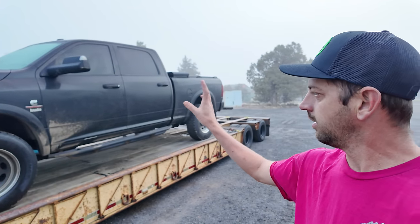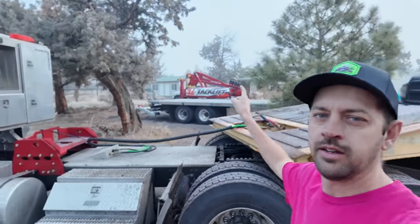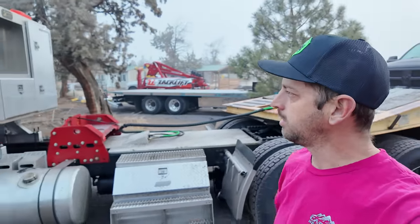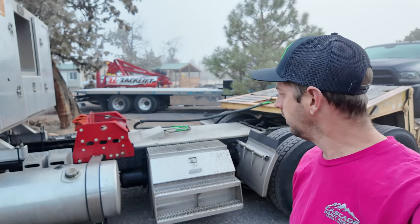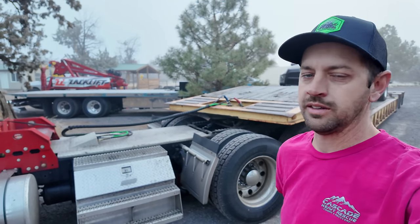We've got to get this fired up and off the trailer so we can unhook the trailer and put the Zacklift back on it to turn it back into a wrecker, because we've got some towing to do today, which is not going to be YouTube stuff, just normal towing work. So I'm going to start getting stuff warmed up and get ready for work once Ethan gets here.